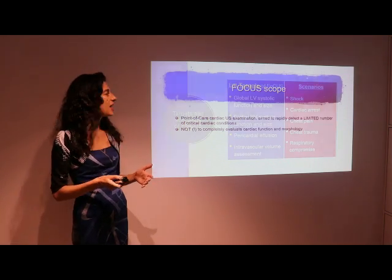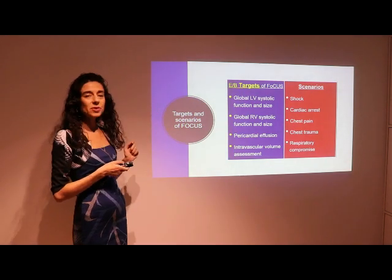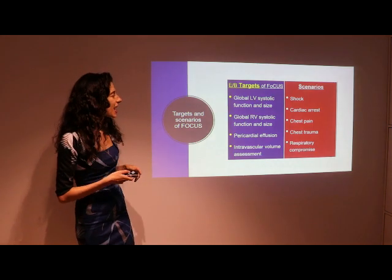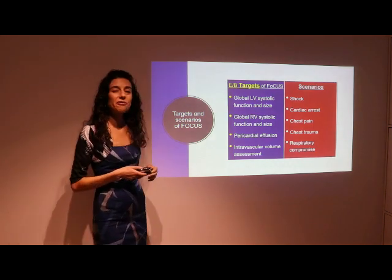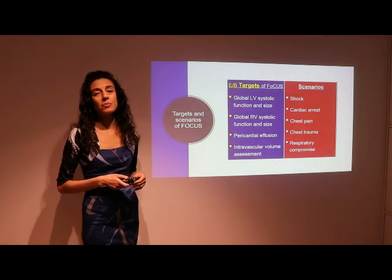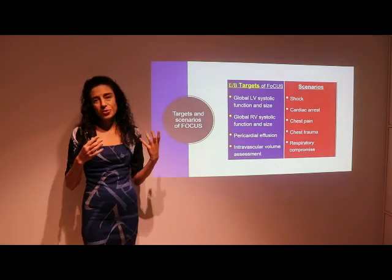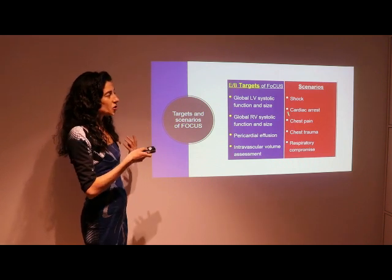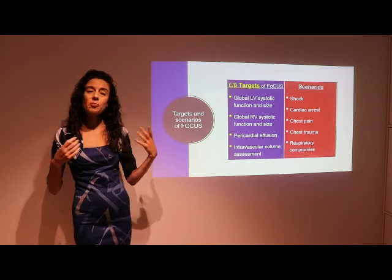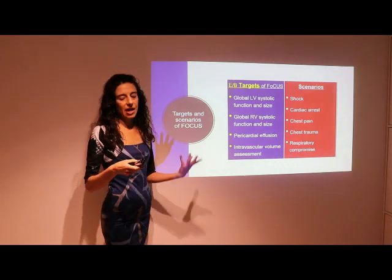And so the targets of the FoCUS are to assess the global left ventricular systolic function and size, the global right ventricular systolic function and size, the pericardial effusion and intravascular volume assessment. The clinical scenarios in which this would be useful are shock, cardiac arrest, chest pain, chest trauma and respiratory compromise. So these are, as you see, mostly emergency scenarios.